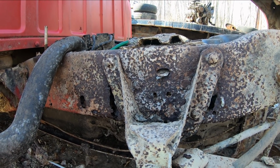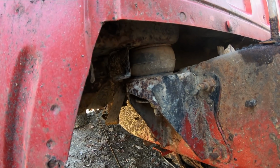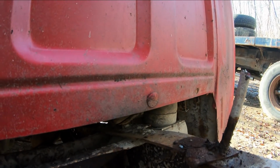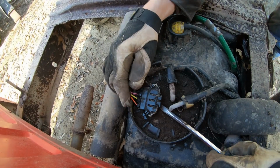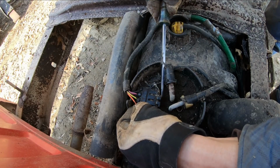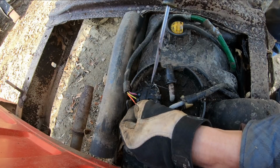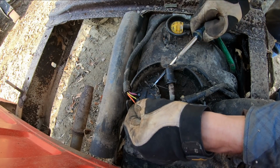Gotta love Pennsylvania. I forgot about this too. There's an original body mount. On the other side, they rotted out and I replaced them with hockey pucks. Try and get our fuel pump connector popped off here. I've had this off before because I had fuel delivery issues in the past, and I believe it was a fuse or relay at that time. This time I don't think it is.